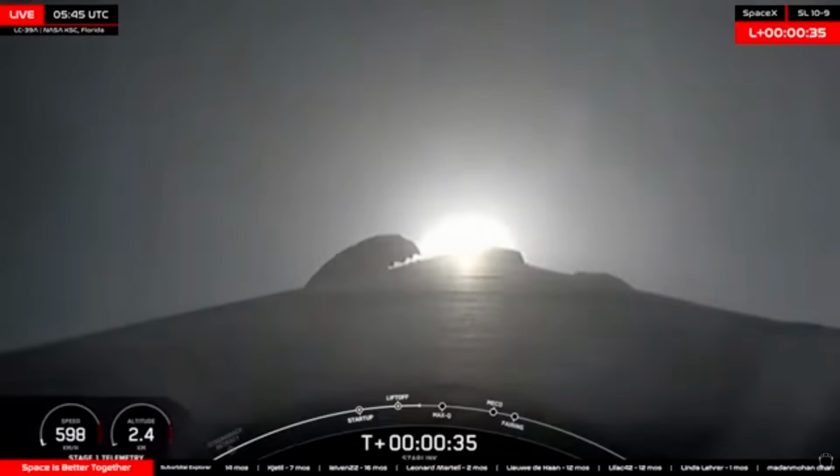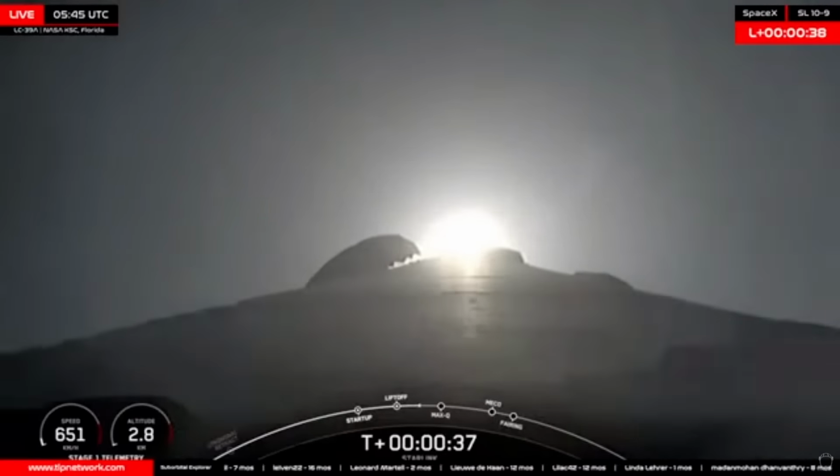T plus 25 seconds. Next major milestone will be max Q. That's the moment of maximum peak mechanical stress on the vehicle. That's set to occur 1 minute 10 seconds into flight. But let's listen to that Falcon 9 rumble.